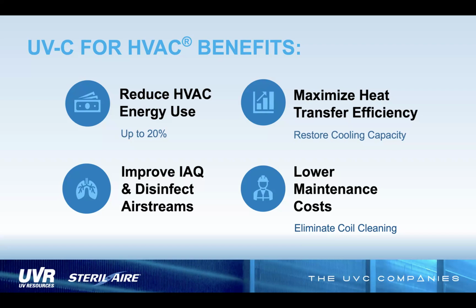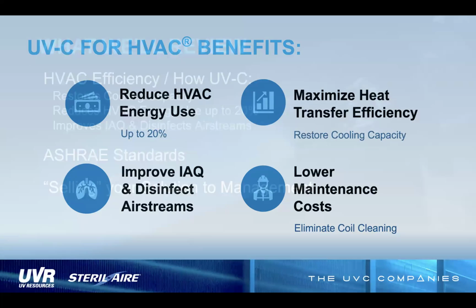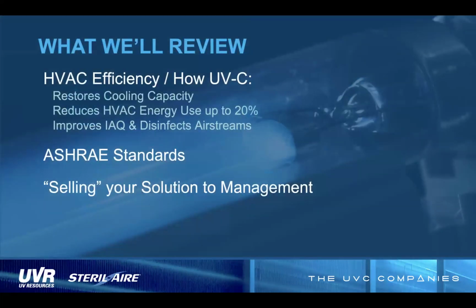But how does heat transfer efficiency relate to the C-suite, and why should management care? And again, this is building this business case that we talked about. So we're going to review how HVAC energy and how UVC are harnessed to restore cooling capacity, reduce energy use by up to 20%, and how it can improve indoor air quality and disinfect air streams. And so we're going to talk about ASHRAE and the ASHRAE standards and where UVC fits into that environment. And we're going to talk about selling your solution to management. And I'm a sales guy, so that's kind of the place where I live, is the sales part.